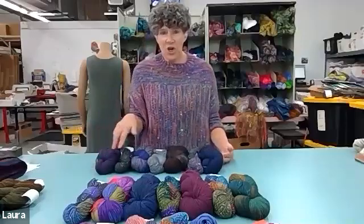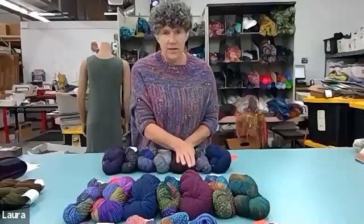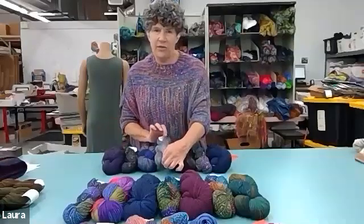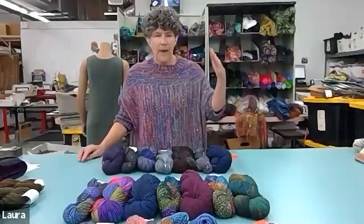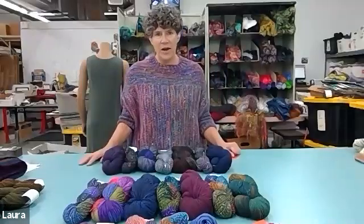So there's not that much color difference in this one. What you have is a little more shift in value. So you have these very dark colors and some medium colors. And then this one little shot of lighter color that's going to just give you a little sparking up. And you know that half linen stitch really hides the striping from self-striping yarns.